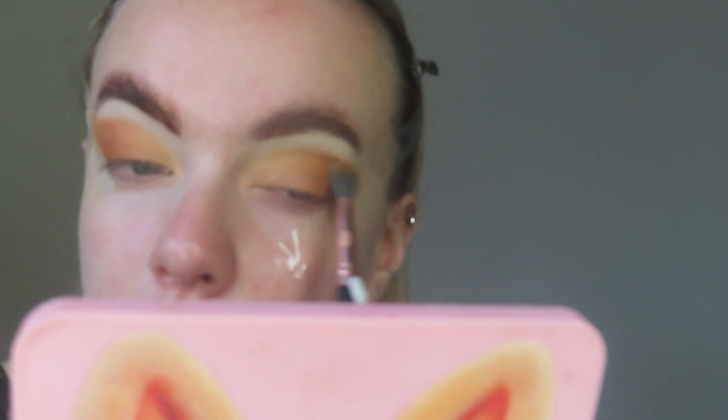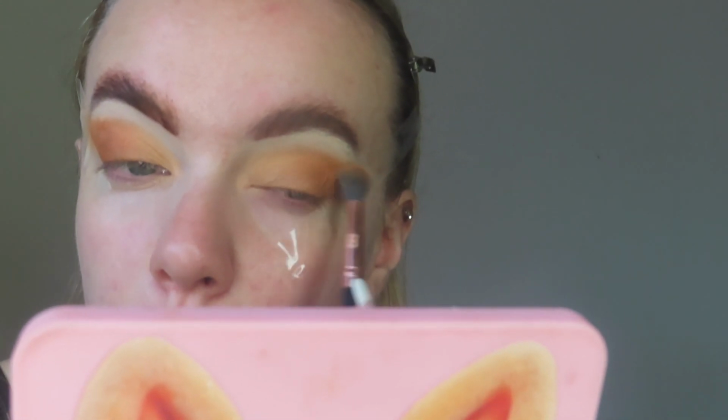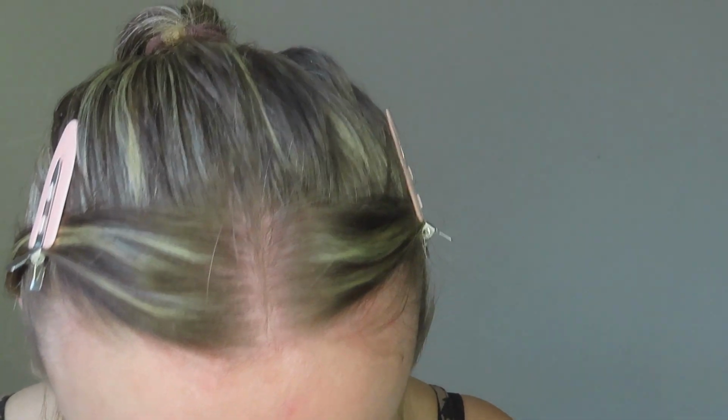Just making sure that it's really blended because her blend is always flawless. She's queen. She's like a bronzed queen of the blend. Right, so then I'm going to go into Sweet... I can't even see what it's called.